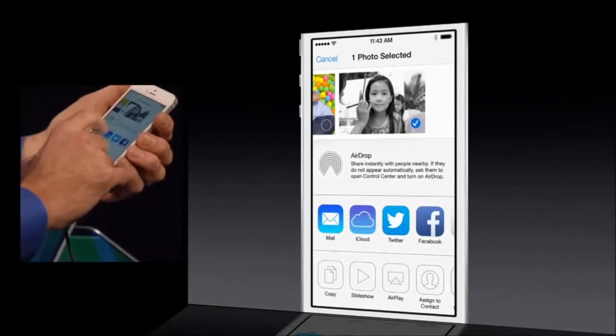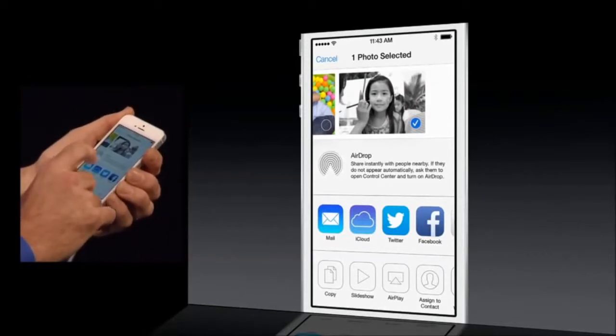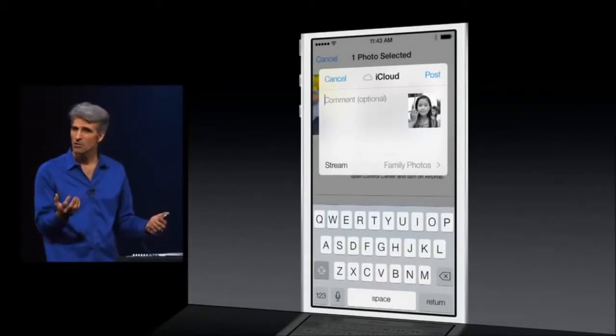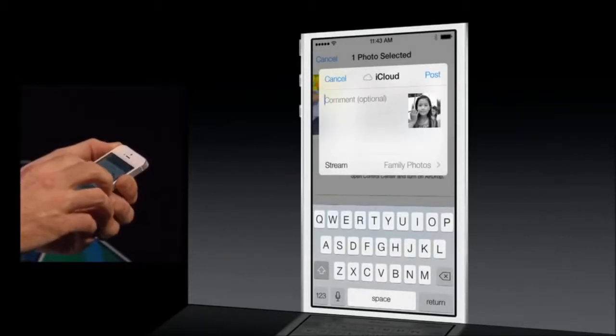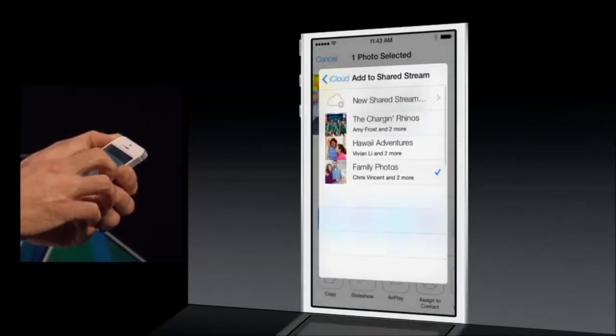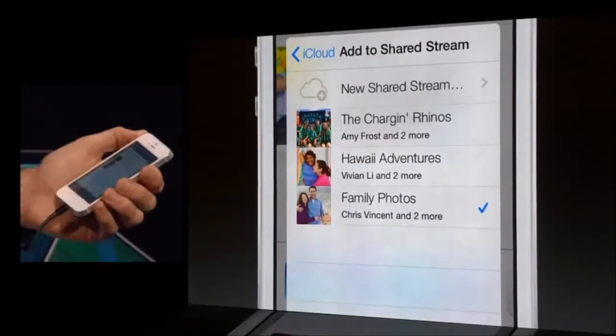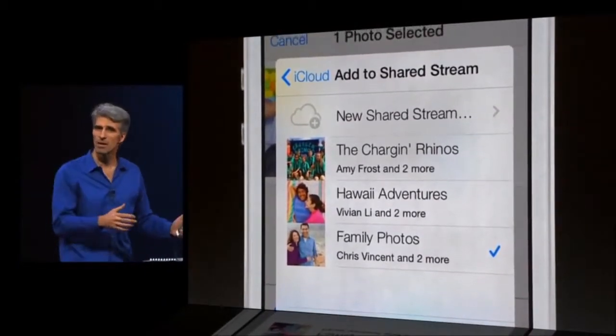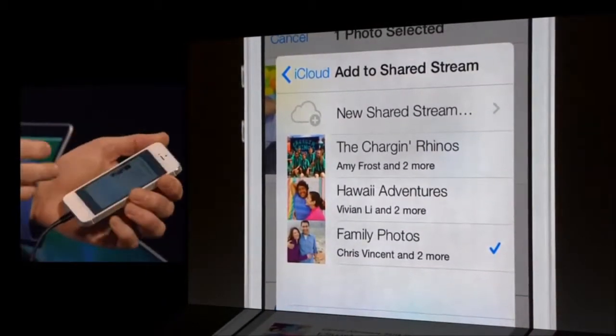Another great photo sharing option is iCloud photo sharing. I'm going to tap on that now. Let's go into iCloud photo sharing. And from here, I can select the photo streams that I want to share to. So I'm on family photos now, but I'm going to drill in, and I can see other photo streams I've set up. And now other people can share into my photo stream as well. So these are shared photo streams.